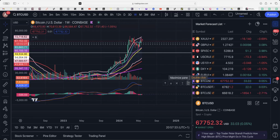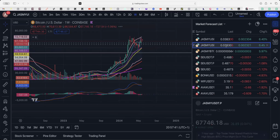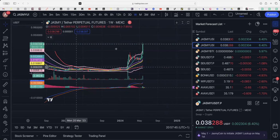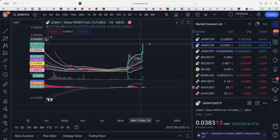And then I just want to talk about a few altcoins that I've looked at. So I want to talk about JASMY. It's done a beautiful big move to the upside. So if we look at JASMY here, there's energy flow to the upside. But you can see we've done a level rise there, level rise here, level rise there. That's 3 level rises. So you would expect a correction on this.